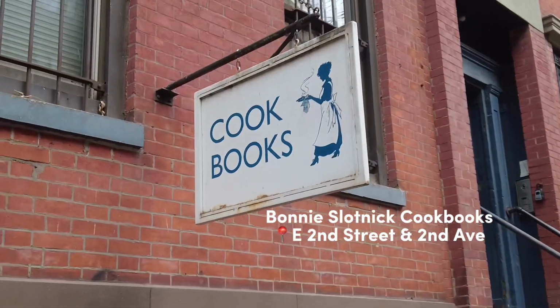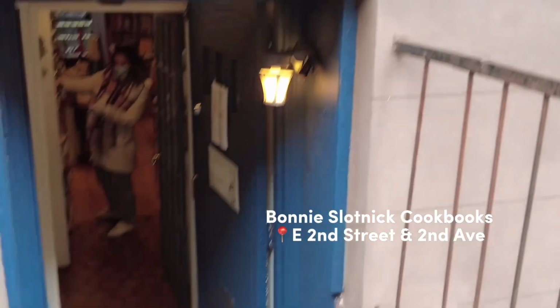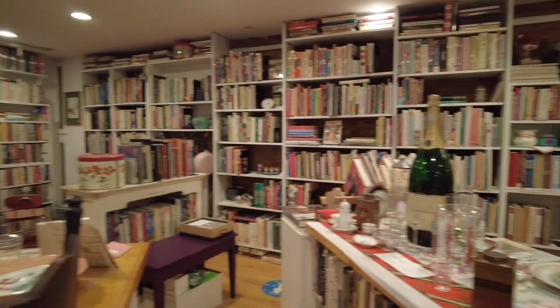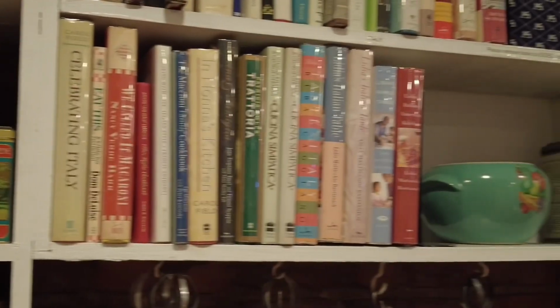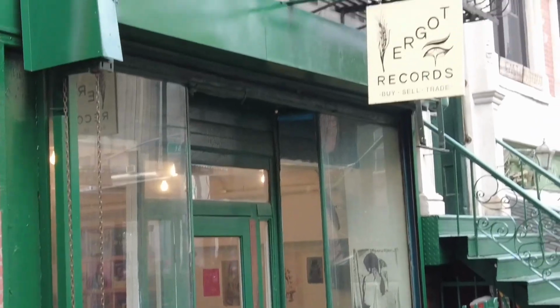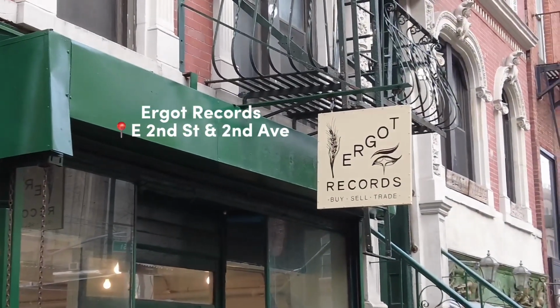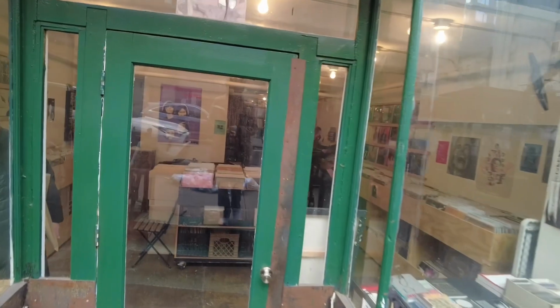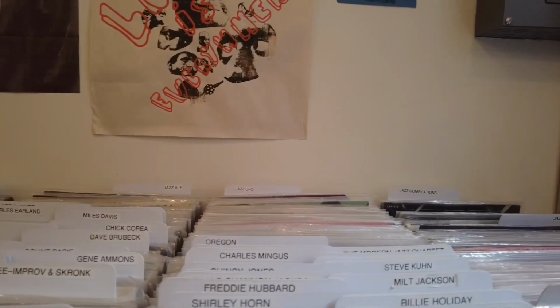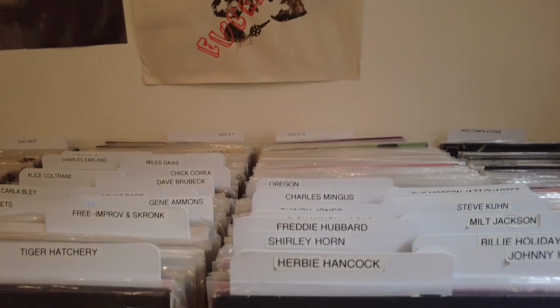On your first stop, around the corner from the subway station, or as around the corner from the subway as you can get in the East Village, since it's more underserved by subway stations than other neighborhoods, is Bonnie Slotnick's cookbook store. This is completely dedicated to used cookbooks from different regions of the world and different time periods. Right next to it is Ergo Records. This independent record store specializes in secondhand vinyl and cassettes and focuses on house, disco, minimalism, and punk. They also have a lot of artist events you can sign up for on their own site.